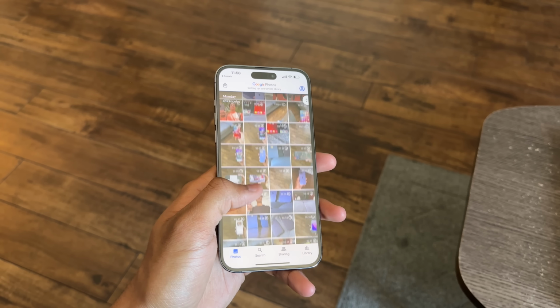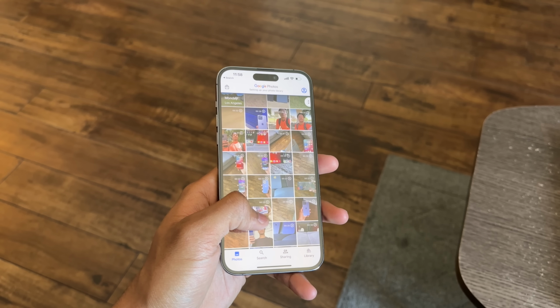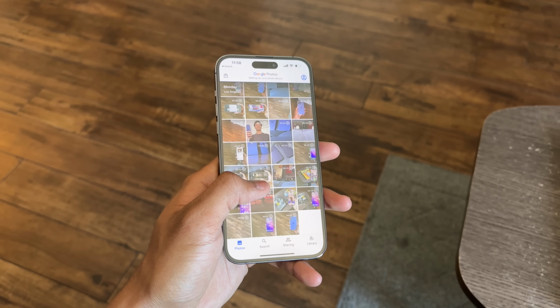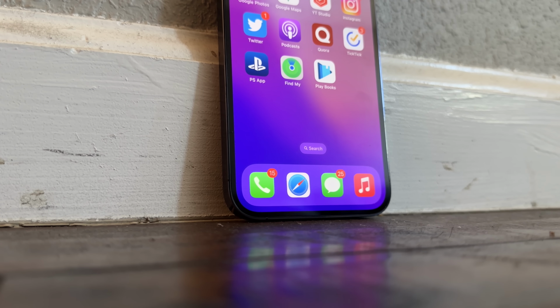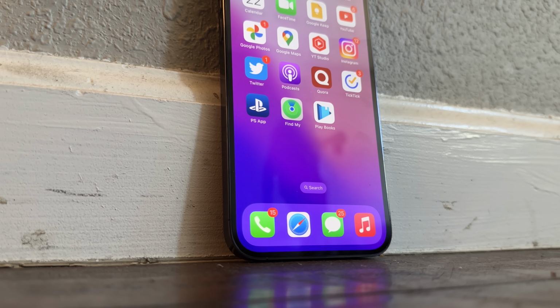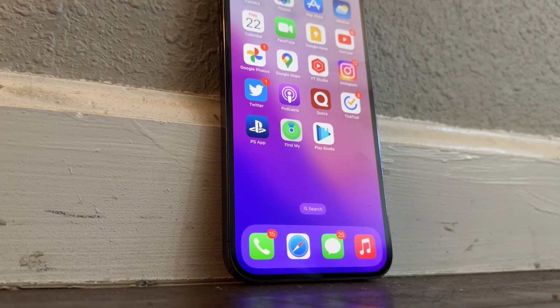Like for those who don't know, I shoot my videos on my iPhone, so whenever I'm done shooting, all I have to do is AirDrop the videos to my MacBook, and it makes the process so much easier. And again, the software handled really well, and even after a week of use, the 14 Pro Max was able to keep up that consistency not only within the display, but also within the software.